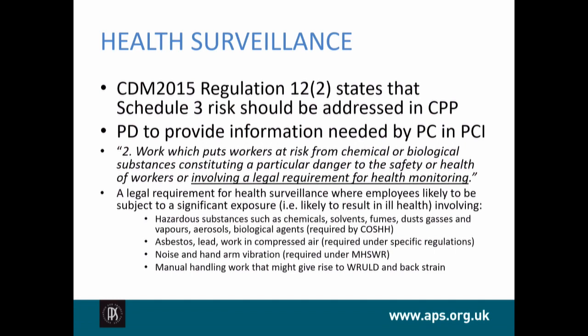The regulations have changed slightly. The 2015 regulations have introduced these specified risks in Schedule 3, and one of them is activities that require health surveillance. That moves the burden onto us as designers to think about whether we are creating activities in our design choices that require health surveillance. Because if we do, we need to provide information in the pre-construction information so that we can provide it to the contractor.